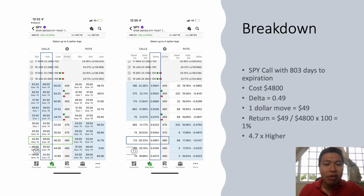And if you look at the right part, you will see that the delta of the 480 call strike is at 0.49. This would mean that if this ETF were to go up $1, our position should theoretically go up $49, returning us 1% of returns. This is basically 4.7 times more than what we will get by holding 100 SPY shares.